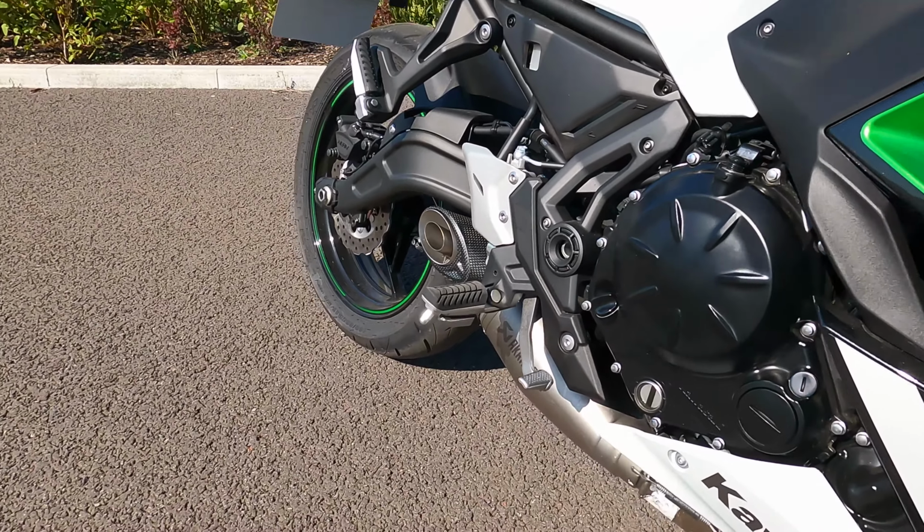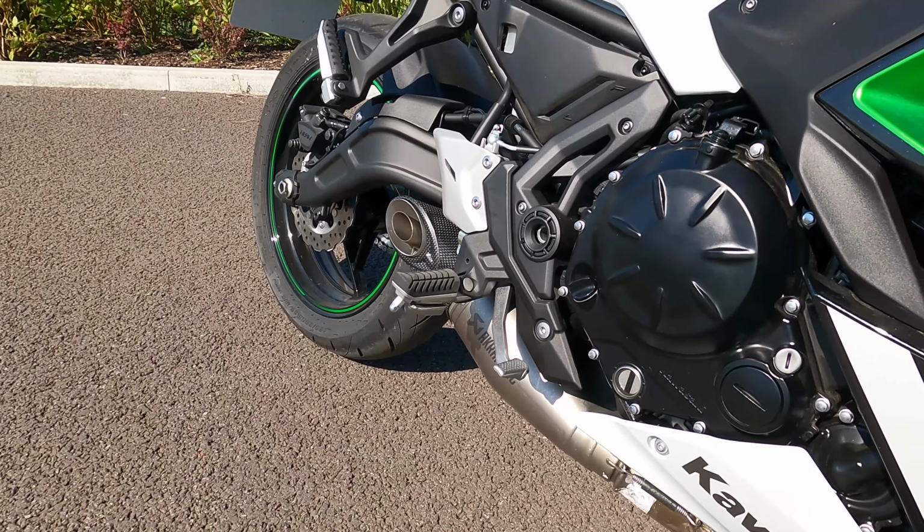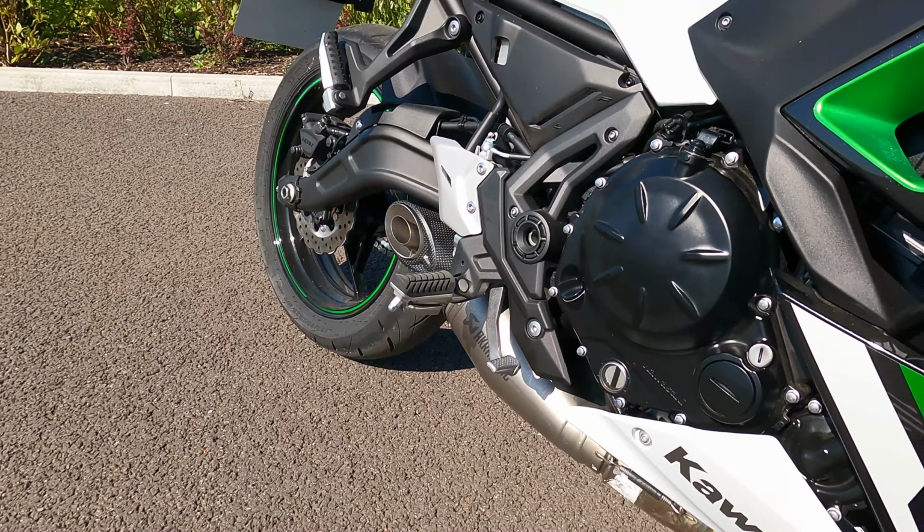Quick sound test then of this Acra can. It's okay for an Acra can. It's not the loudest exhaust, but it looks nice. Nice underslung, low profile exhaust on there. Well, let's jump back on the bike and finish off this review, and I'll give you my final thoughts and opinions.